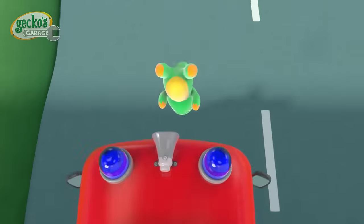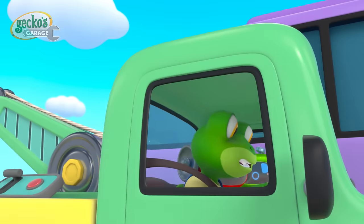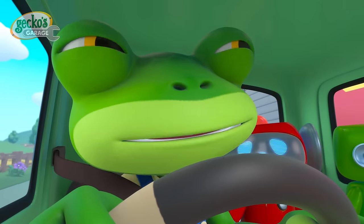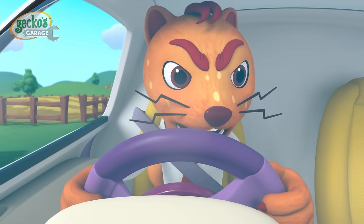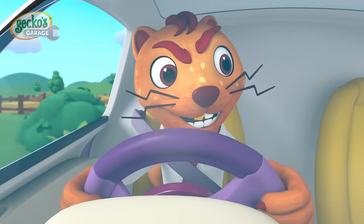Oh, whoops! The teddy's on Fiona! Follow that fire truck! Fiona! Stop! What the? Hop it, Frog! Let me past! Wilma T. Weasel coming through! Ah, no!